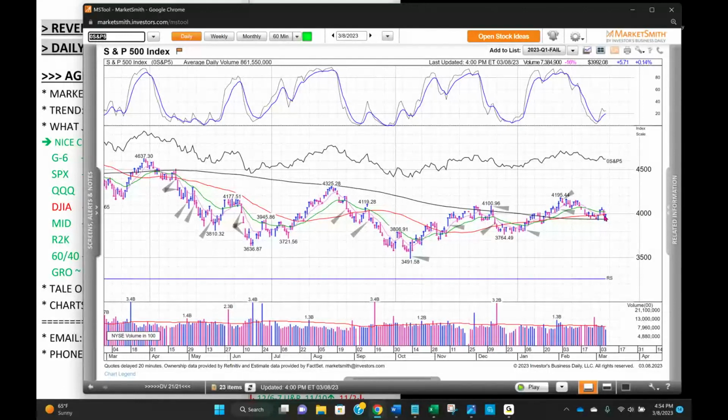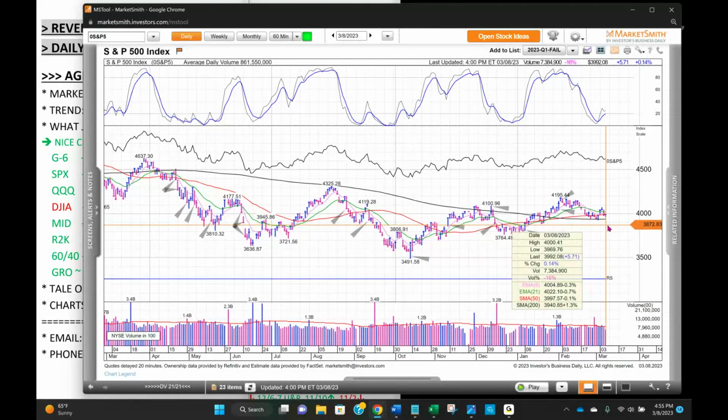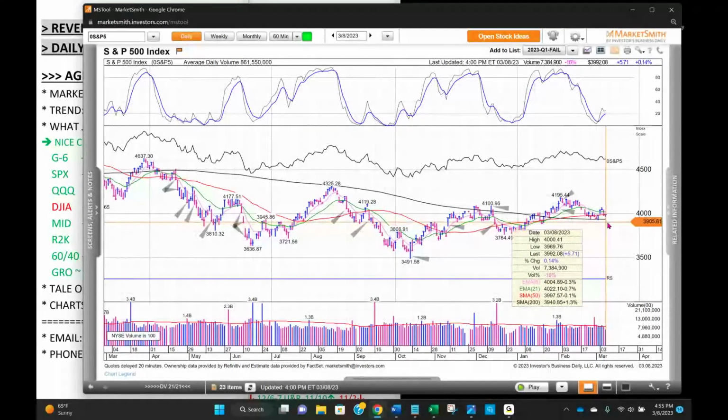So what we saw today, basically we're closing just below, again, just below the 50-day. The 50-day is rising by about 3 points a day. We close right below it, but again, if you look at SPY, VOO, IVV, or SPLG, those are the 4 major S&P 500 ETFs, we're a couple cents above it. And if you look at the S&P, we are just below the 50-day moving average by about 5 points. So basically, let's say we're right on it.